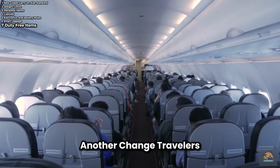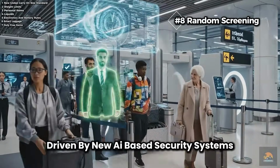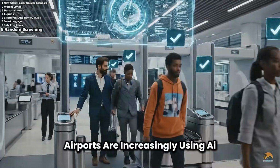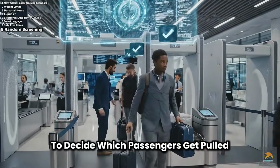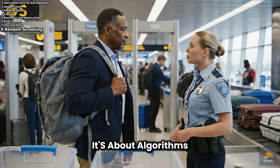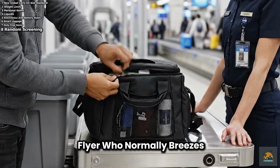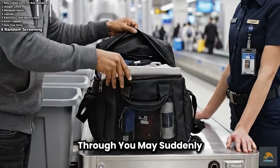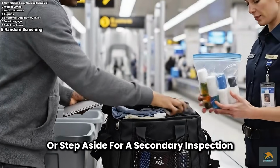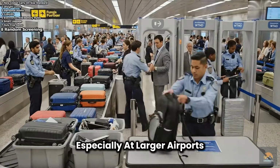Another change travelers will feel in 2026 is expanded random screening, driven by new AI-based security systems. Airports are increasingly using AI to decide which passengers get pulled for extra screening. It's not about suspicion, it's about algorithms looking for unusual patterns. This means even if you're a frequent flyer who normally breezes through, you may suddenly be asked to empty your bag, power on your devices, or step aside for a secondary inspection. It's becoming much more common, especially at larger airports.